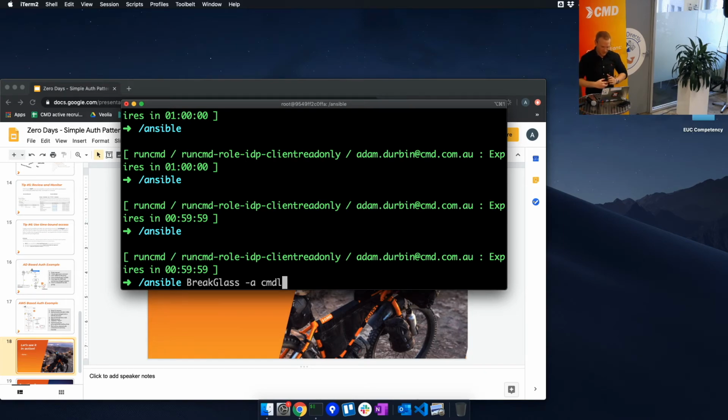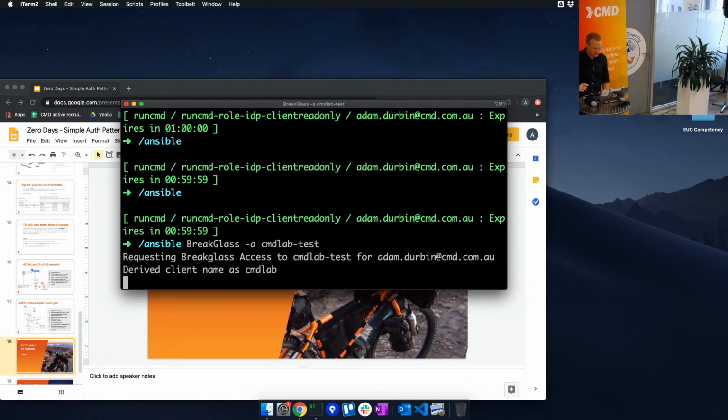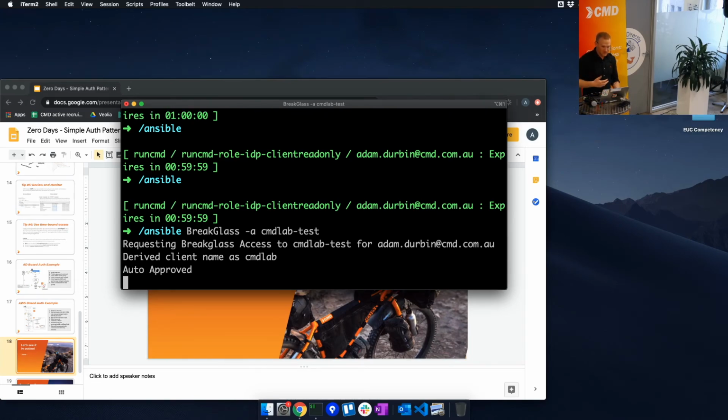So quickly, what I'm going to do, I'm just going to break glass to CMD lab-test, just one of our lab test accounts. Cool, it's derived the client name as CMD lab. I actually did this earlier, so I'm hoping I don't already have a role. Auto approved. What this is doing is logging into the other account.